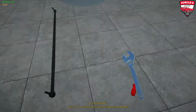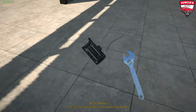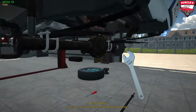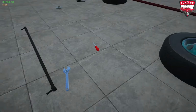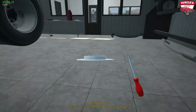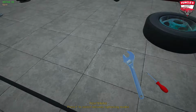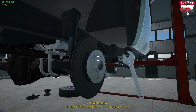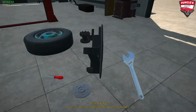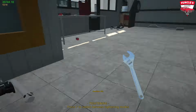Alright, let's get this caliper off first. Oh, that doesn't look too bad actually, but we'll replace all of these brake parts on this thing. Alright, and then I think let's grab our brake disc. This one is definitely looking quite bad, so we'll put that on the trash pile rather. Okay, let's see what else we need to do over here. We've got our knuckle coming out. Let's get our hub off first. Here's our hub. Let's get this removed, and then this should slide out as well. Our half axle. So let's get this over on the worn pile over here.